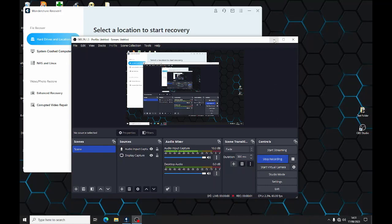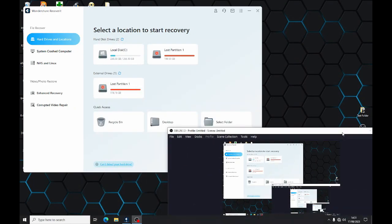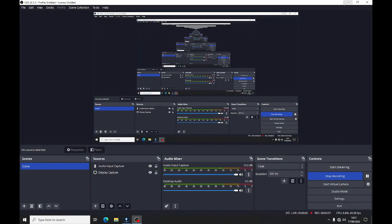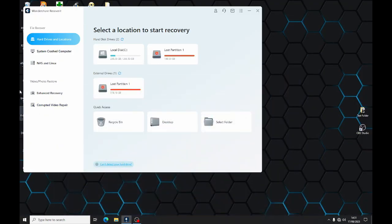Right, I'm going to do a video on Wondershare Recoverit, which is pretty good software. I've got a Windows installation disk, 120GB. I think about 40 gigabytes are used by the Windows installation, so it's going to take a little while for it to scan.